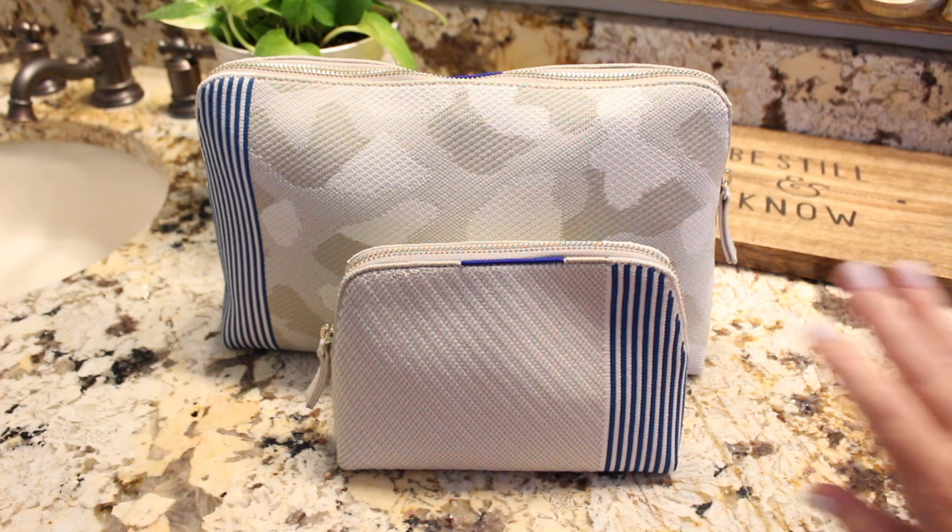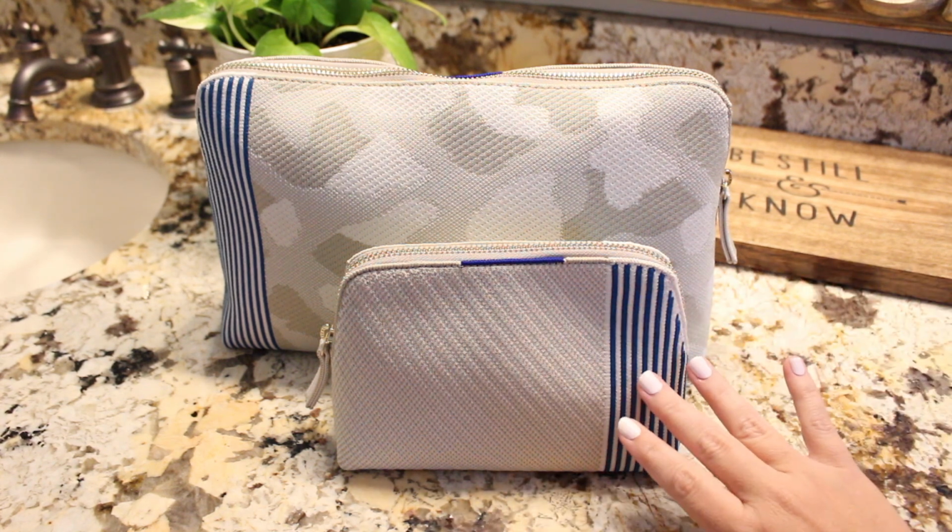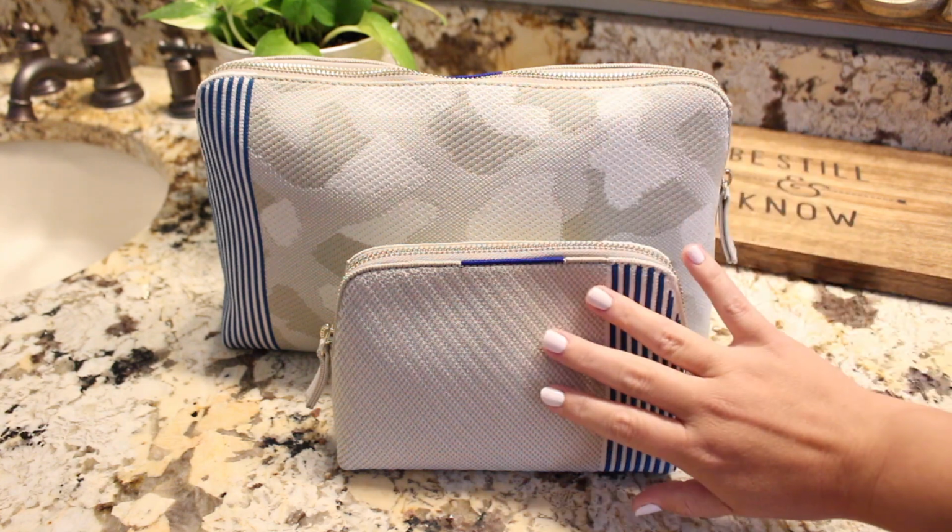Today I'm going to be talking all about this ROTHYS Vanity Set and sharing what I have packed inside as far as toiletries and makeup for travel.